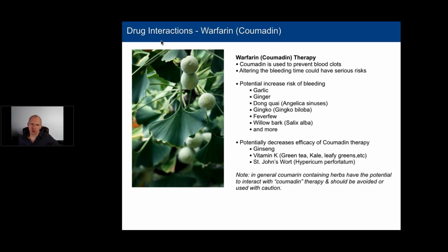There are also some herbs that might decrease the effects of Coumadin, and so this is things like ginseng or other adaptogens, which would probably have the same effects. Vitamin K, which, as I mentioned, is in kale and leafy green vegetables, but also in green tea. And then St. John's wort could affect, I don't think it's directly affecting the bleeding time, but what it's doing is affecting the metabolism of the Coumadin, and that could be an issue. So these substances are either affecting bleeding time directly or interacting with liver enzymes to have the effect.